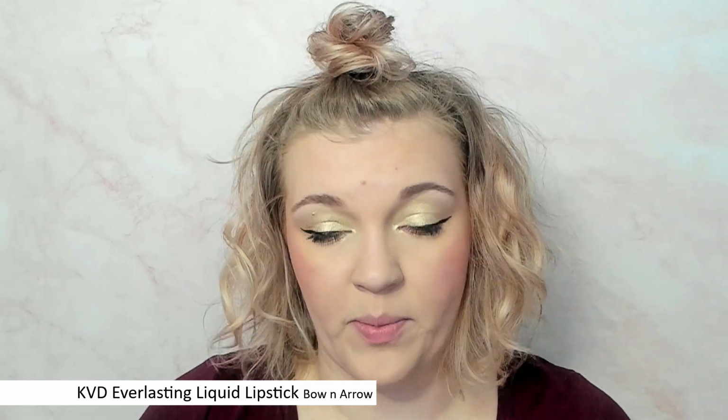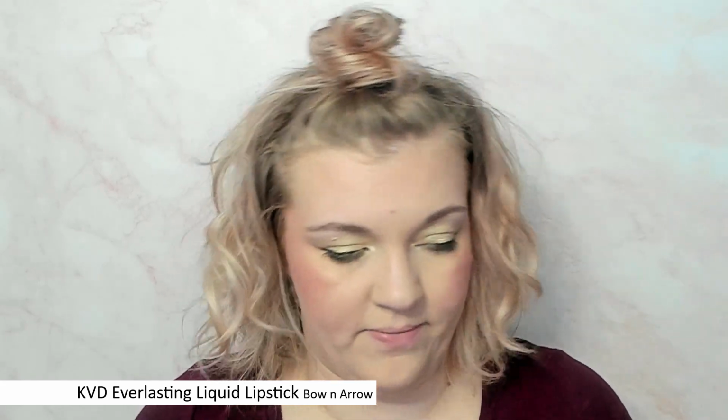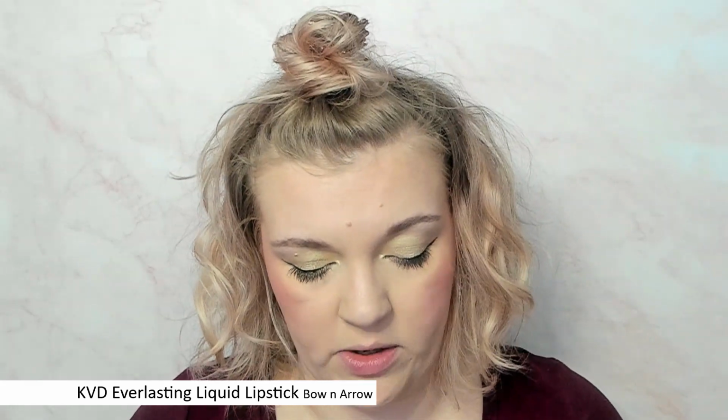So when it comes to lips, matte liquid lipsticks. This is the newest one I purchased. It's the KVD Everlasting Liquid Lipstick in Bow and Arrow. Listen, I got it simply because it's Bow and Arrow, because they were selling them out, and I just really thought I could use that shade. But I'm not gonna use it as a full-on liquid lipstick, no. But let's apply it like that.